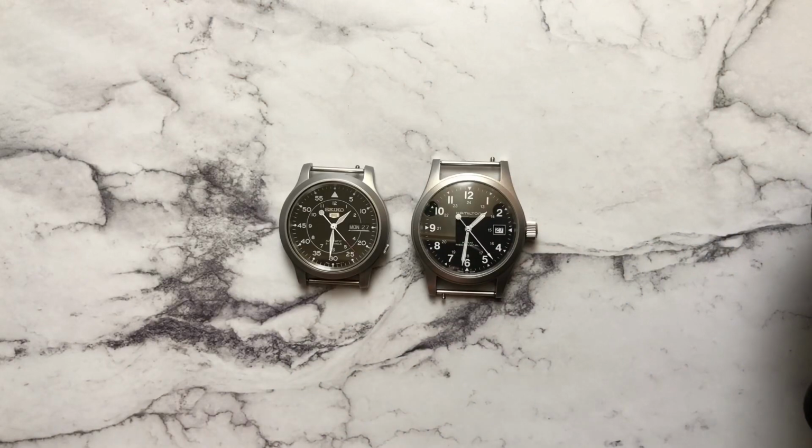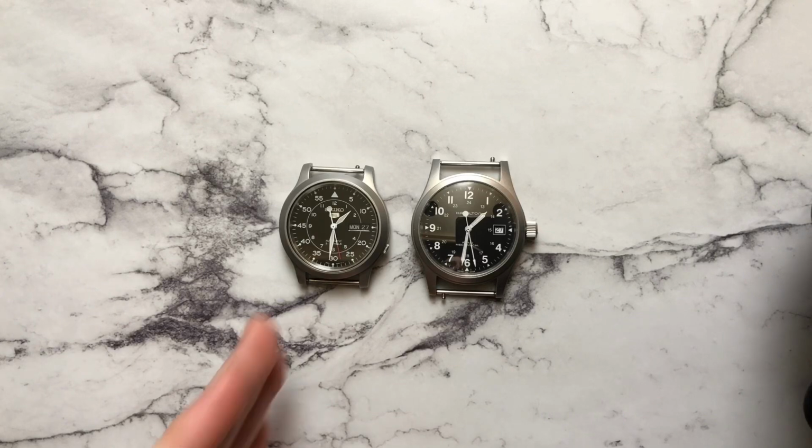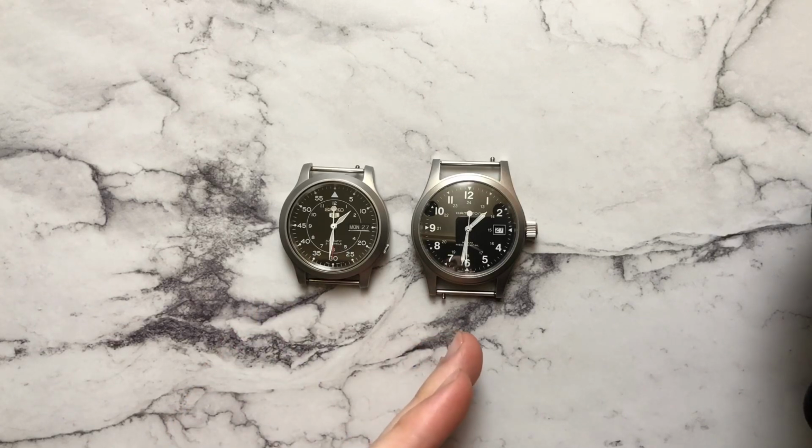Let's get into it. So today I'm going to be doing a kind of battle between these two watches. I would consider this Seiko 5 and this Hamilton Khaki Field Mechanical to be probably the two best field styled watches at their price points, respectively. And really under $300, you really can't find anything comparable that could beat it, especially if you're looking mechanical wise.